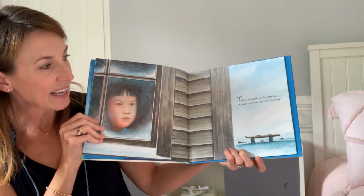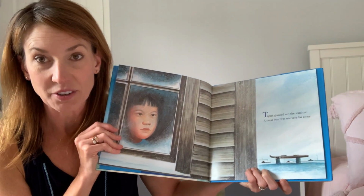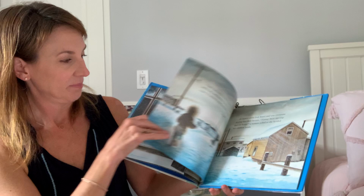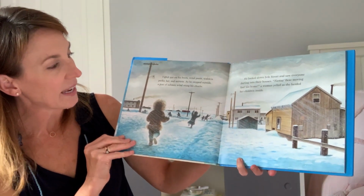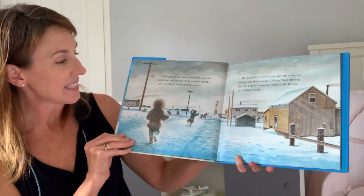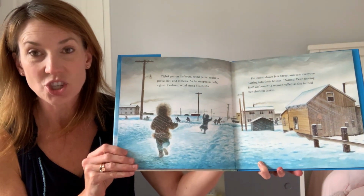Tiglook glanced out the window. A polar bear was not very far away. Tiglook put on his boots, wind pants, sealskin parka, hat, and mittens. As he stepped outside, a gust of sub-zero wind stung his cheeks.